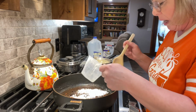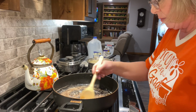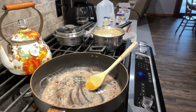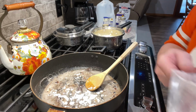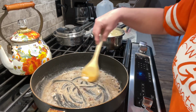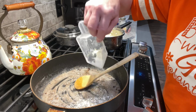Now I'm going to guess I have probably a tablespoon of oil or grease in there. Maybe 2 tablespoons. So you're just making a thickening with your flour and oil. I'm going to get just a tiny bit more, I think, because you don't want greasy gravy.